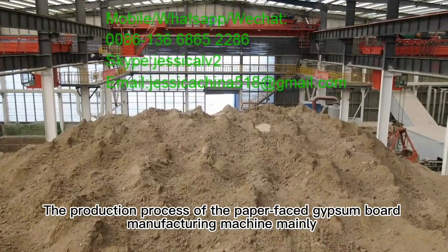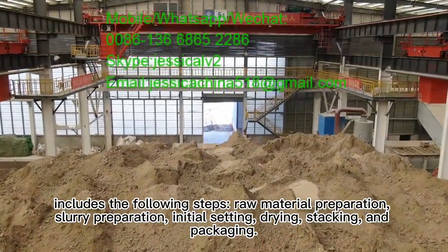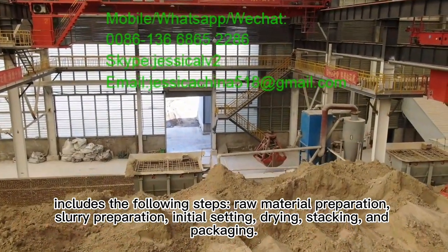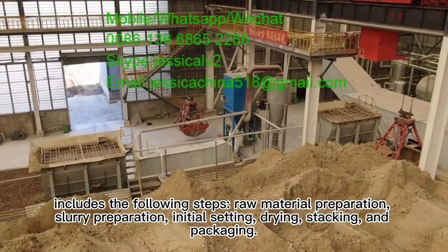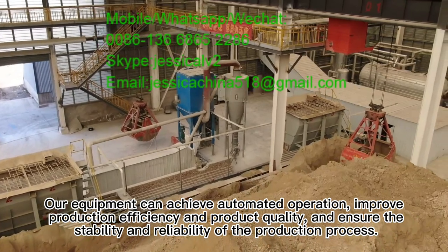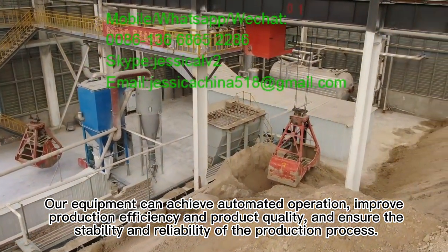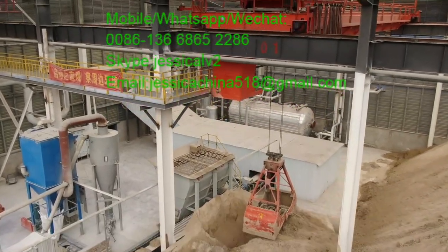The production process of the paper-faced gypsum board manufacturing machine mainly includes the following steps: raw material preparation, slurry preparation, initial setting, drying, stacking, and packaging. Our equipment can achieve automated operation, improve production efficiency and product quality, and ensure the stability and reliability of the production process.